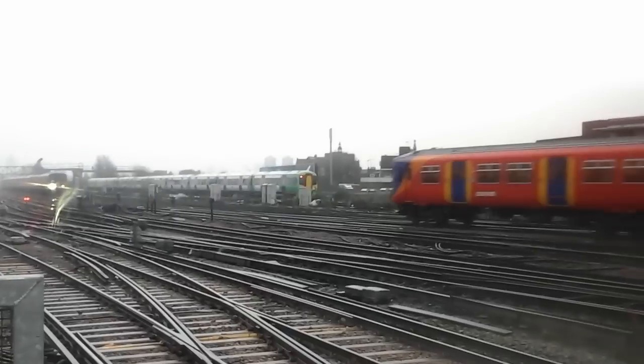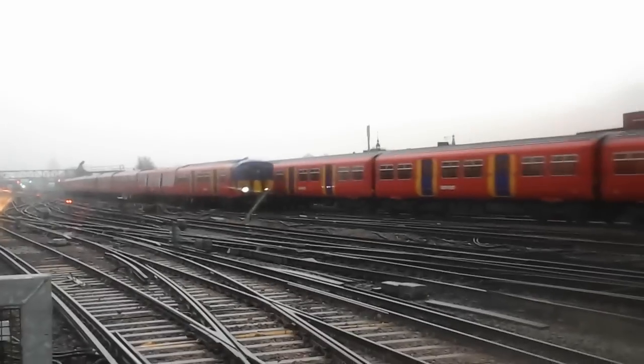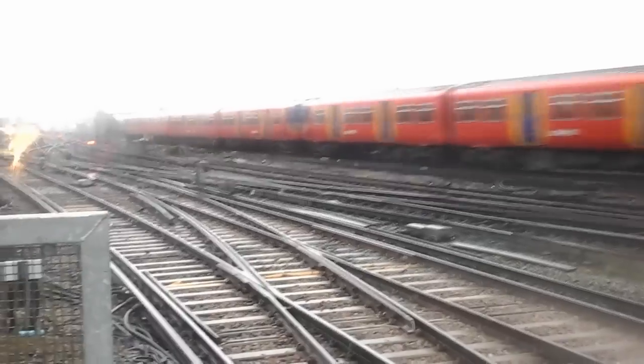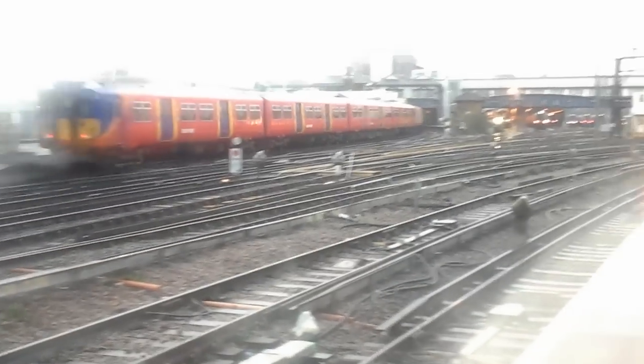Right, that is a double pairing of 377s. Here goes a double pairing of 455s. There's another double pairing of 455s stood up. Here's 455740. Nice sparks. That one is 4558 something or other. Disappears. I'm just lost again.